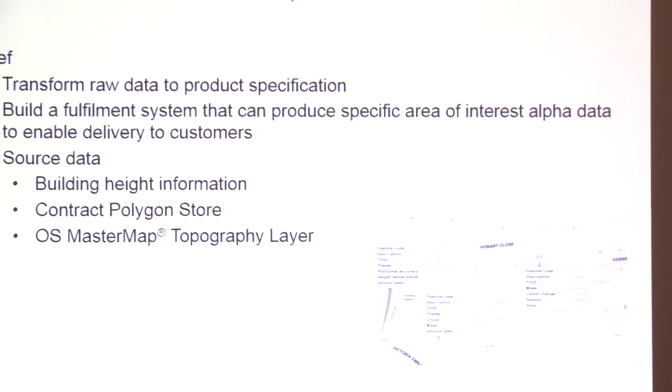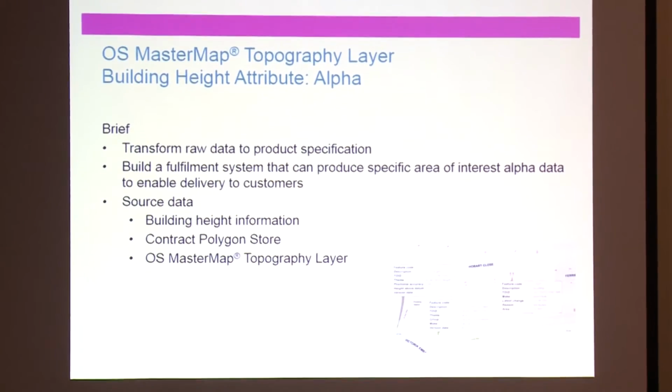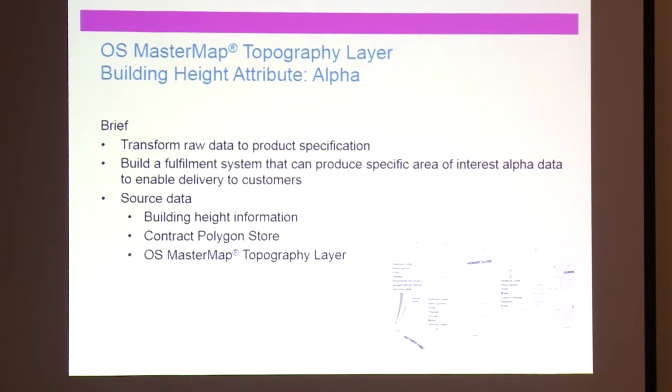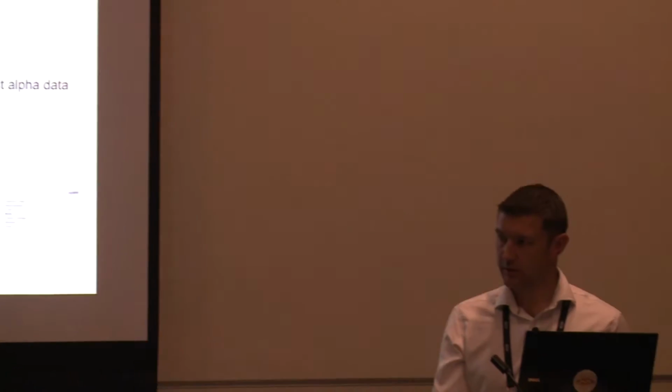So I was asked to transform raw data from our remote sensing department, who use photogrammetry and other bits and bobs, to produce the building height data. And then I was asked to also build a fulfillment system so we could pump this data out to our customers as they ordered it. So this one, being an alpha, sits there.